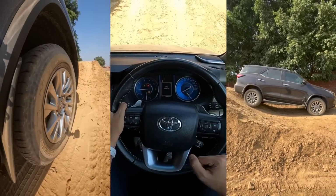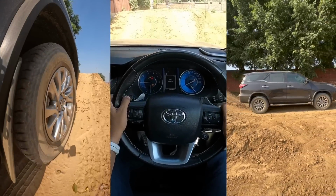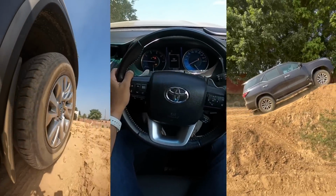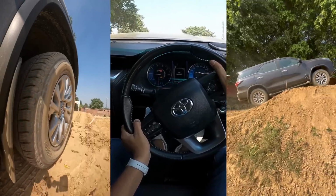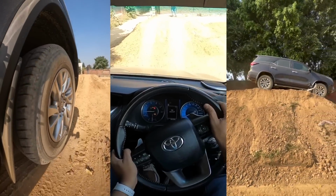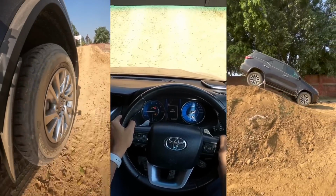You have some shame or what? You know what's the sound? That was the parking sensor sound coming from the car. So while going up, we are a little bit careful. While coming down, we are also a little bit careful. Yeah, I think there is not much of a problem. It's just car can just go so easily.